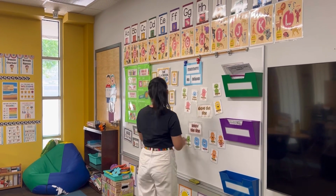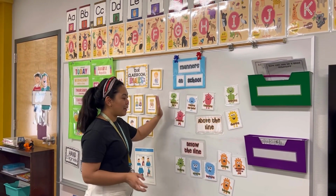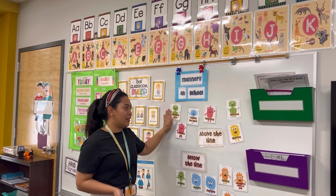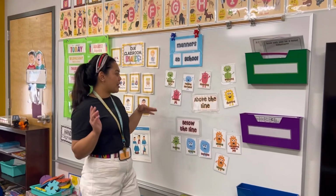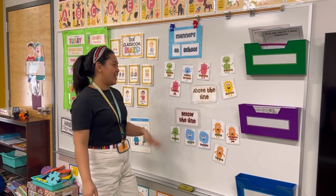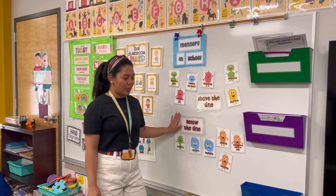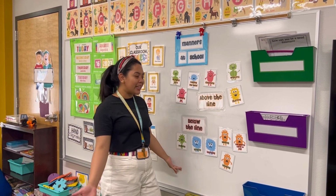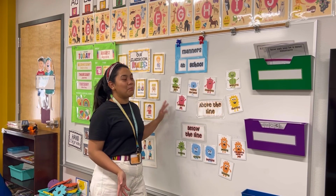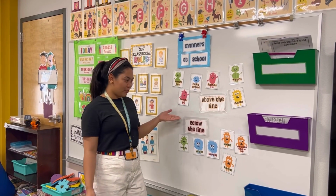And these, my kids love to erase the line, but actually I put this one just to remind them that if they're above the line, that means they're super good. That means they're listening to teacher, they're cleaning up after playtime, they're sharing, they're walking, and they're working hard. And below the line, those are the behaviors that we don't want. So these are like pushing, kicking, blurting out, not keeping hands to yourself, and things like that. So they know already. If they're above the line, that means they're very good. But if they're below the line, that means I'm sad and they're not doing what's best.